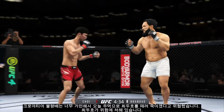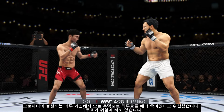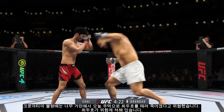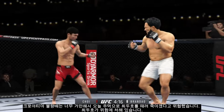Well, he's the taller fighter and able to land a knee to the body with relative ease there. Oh, nice connection with that punch. It's one thing to have an edge in reach. It's another to take advantage. Nicely done. Big punch lands over the top. How's he gonna follow this one?